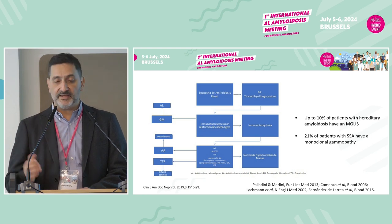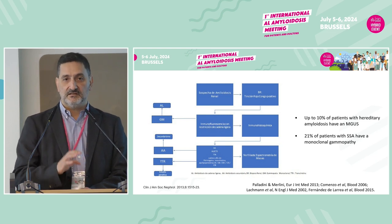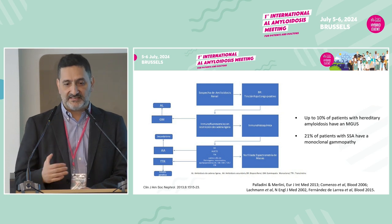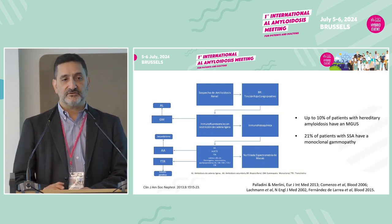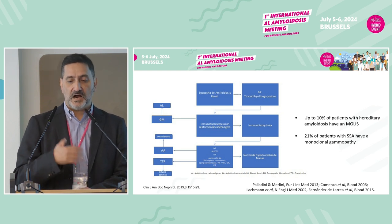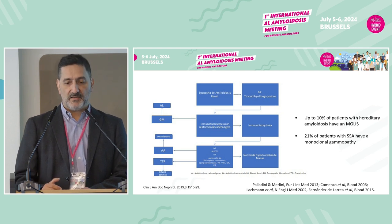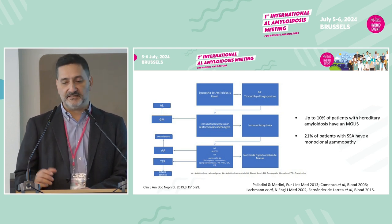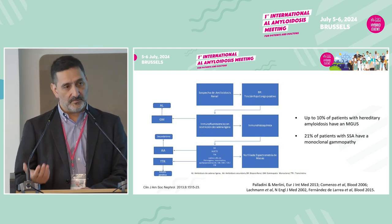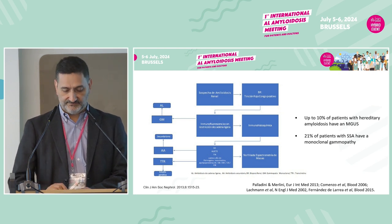Another important thing is that it's a complex disease, and many times we have merging etiologies in the same patient. And this is important to know. For doctors, it's a challenge to diagnose this disease, and also now we know that we have many causes of amyloidosis. For example, up to 10% of the patients with hereditary amyloidosis also have a monoclonal gammopathy of clear significance, and more than 20% of the patients with AA amyloidosis have monoclonal gammopathy. So sometimes it's really conflicting to know what's happening in a patient.